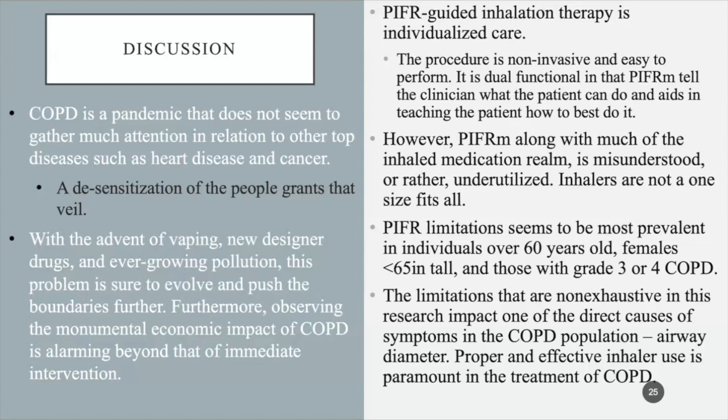And we've got to say that DPIs are not one size fits all, and neither is, I won't say standardized care, but we take standardized care and then we can tailor it to those patients. Peak inspiratory flow rate limitations seem to be most prevalent in individuals over 60 years old, females less than 65 inches tall, and those with grade 3 or grade 4 COPD. The limitations that are non-exhaustive in this research impact one of the direct causes of symptoms in the COPD population, airway diameter. Okay, so this limitation, again, non-exhaustive.